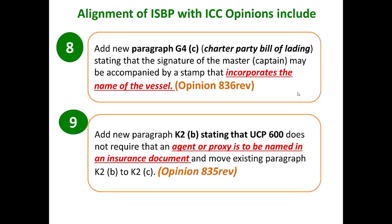And number nine, last but not least, they add new things regarding the insurance document. Here, two things are added. Number one, it is stated that when an insurance document appears to have been signed by an agent or a proxy on behalf of the insurance company or underwriter, the name of the agent or the proxy need not be stated. That means the signature of the agent or proxy on the insurance document need not be stamped. Here, no need to stamp, no need for the name of the insurer, and no need for a signature.